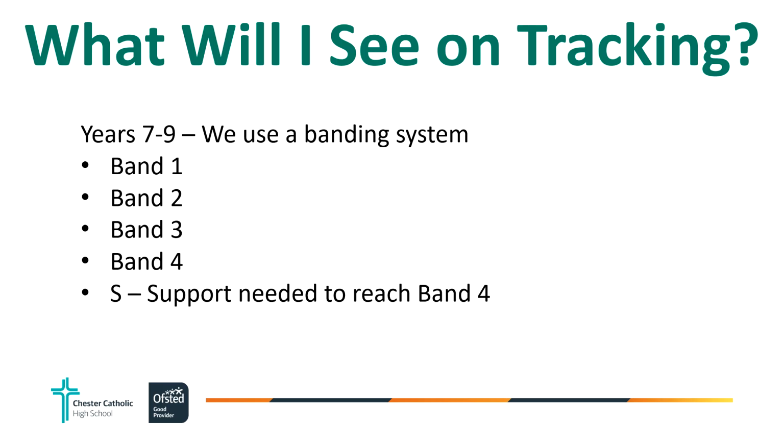Band 2 students show a good, secure grasp of the curriculum. They can recall and apply their knowledge well and demonstrate positive progress over time. Students working at Band 2 are generally well placed to access GCSE content confidently and make strong progress once they begin Key Stage 4.